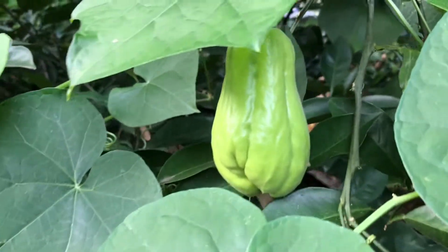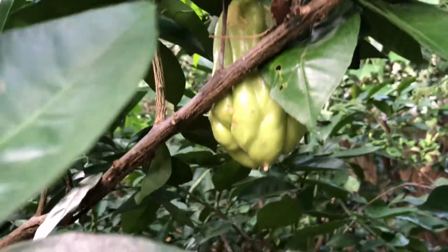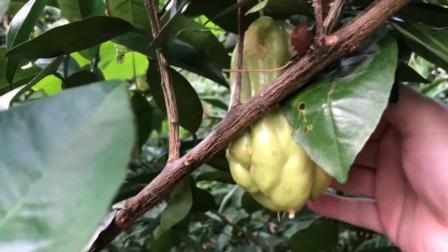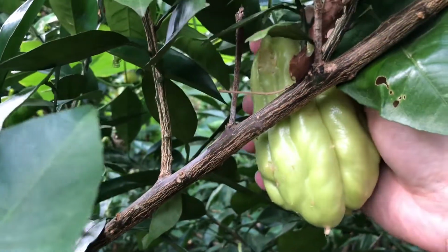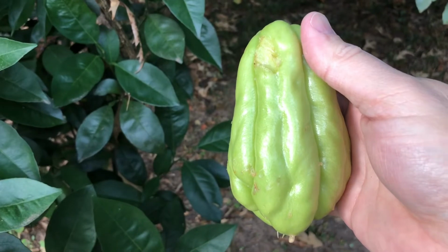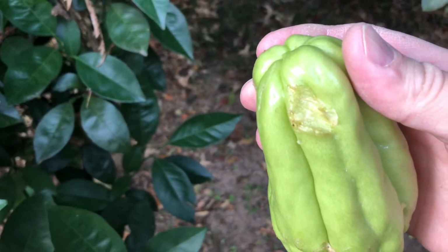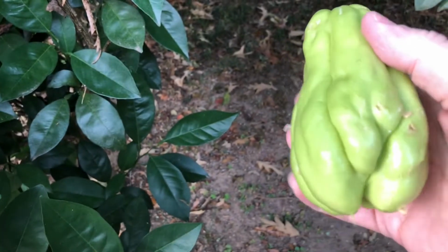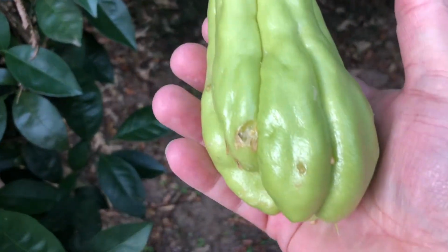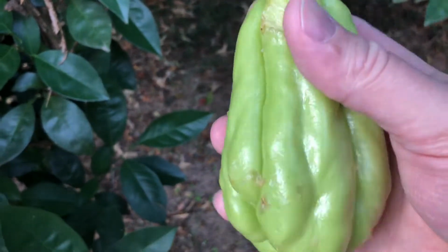So these continue to be the most exciting part. You can see this one's really come along pretty well, and I think the surprise from last week, I'm going to go ahead and pick it. Let's see. It looks like something either just rubbing up against it, or maybe it was a squirrel. But see how it fits in my hand. That's a good sized Mirliton. Not perfect, but I'll take it.